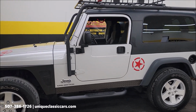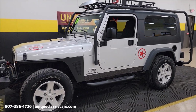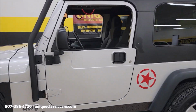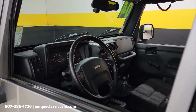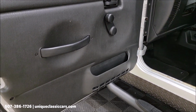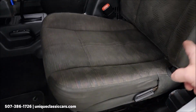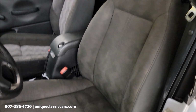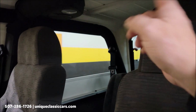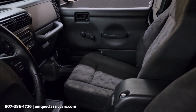Technicians did note brakes in this one, 70% or better at all four corners. Let's take a little closer look at this interior. Door panels look good. Seating surfaces are cloth. Haven't seen any major rips, tears, holes in those. Looks like we have the sound bar, stereo above there. And you'll be able to see the interior in all the still pictures also.